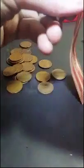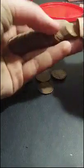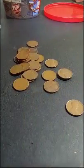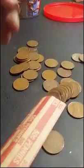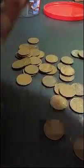Yeah, I haven't gotten that far into separating. Once they got here, I just looked through them really quick, because he has said he had a 1922 no D Denver mint, and those are worth quite a bit of money, and he said if I found it, to send it back to him. So I just went over it really quick when I got it, to make sure if I had it or I didn't have it, so I could let him know. And I don't have it.